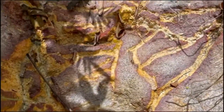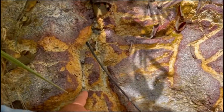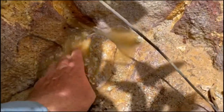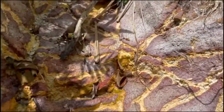Here's one of the runoffs off the mountain. Now up through here you can see the quartz veins. See all these little tracks are all full of quartz. You get these little pools here. I'm sure if we actually mined these quartz pools that there'd be gold in them.